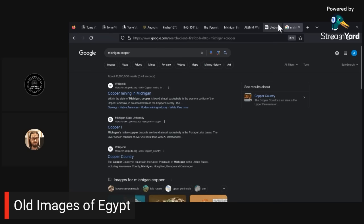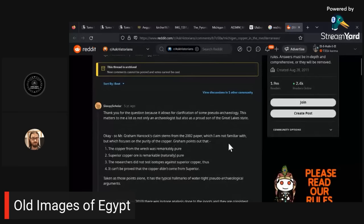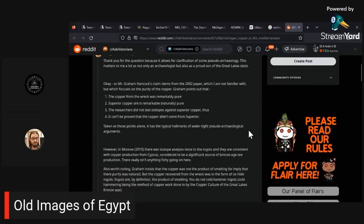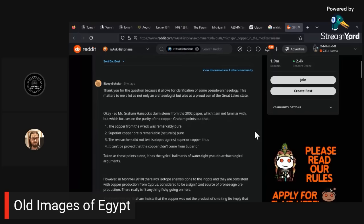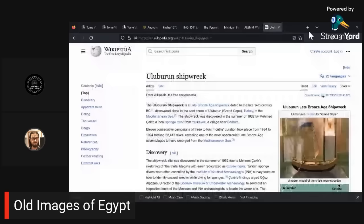There's somebody asking about it here. So this author, Graham Hancock, indicates that an ancient shipwreck was found in the Mediterranean with a copper so pure that its only possible source is the peninsula of Michigan. So this person is obviously going to be knocking it down, saying it doesn't come from there. It's pseudo archaeology, as they usually call it. But the only reason I was looking was because I was trying to remember who it was that made the claim that the Michigan copper was found aboard the Old Borum wreck, and it was Graham Hancock.